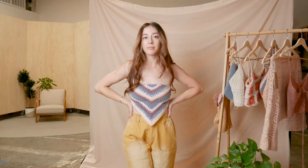So the bottoms are super comfy and loose fitted, and then the top is nice and snug, so it kind of gives balance to it. And it honestly makes me feel like a Spice Girl, and I love that. So this is definitely one of my favorites.